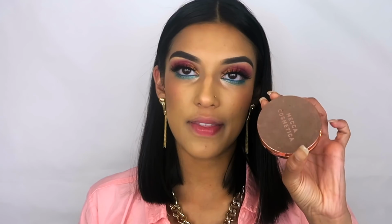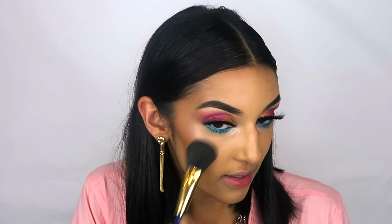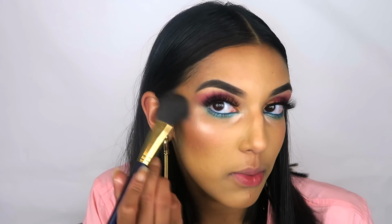Using the best blush in the business, it's NARS Orgasm. I'm just going to add that to my cheeks. And then going back in with my Mecca highlighter and just dusting that on my cheeks. Just like that. That sort of melts in with the NARS blush and it creates more of a pinky glow. This highlighter is crazy good.